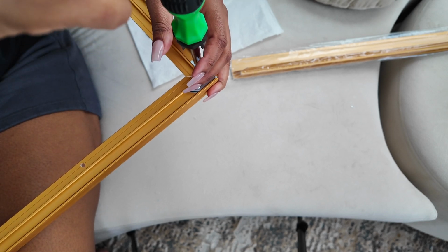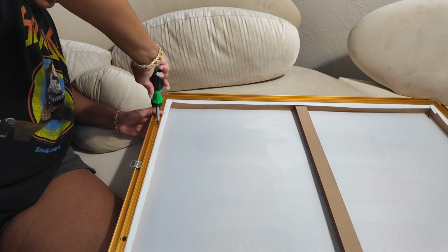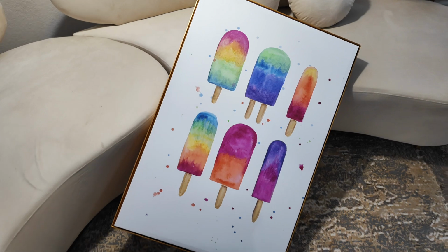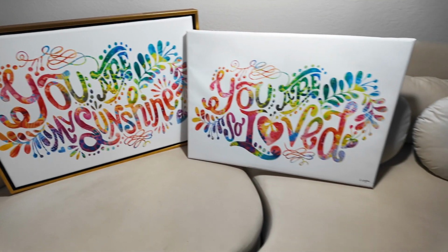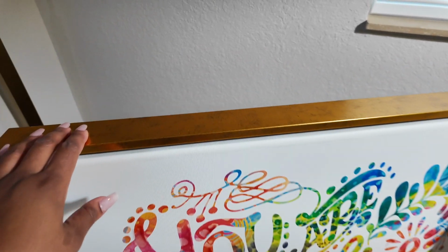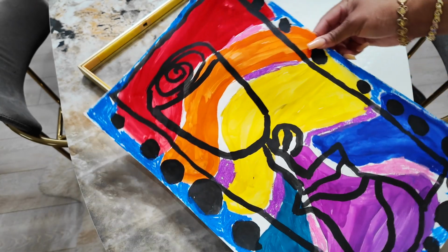So I wanted to elevate those canvas prints that I had in her room before by getting some frames off of Amazon. Framing canvases can be so expensive, so I found DIY frames from Amazon and I went ahead and added those, and it just elevates these pictures so much. As you can see, it looks so much more expensive with an actual frame on it, and I went with gold, of course, because always gold.